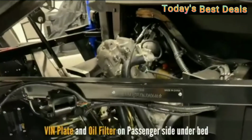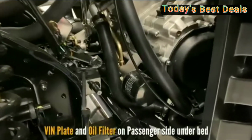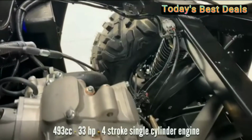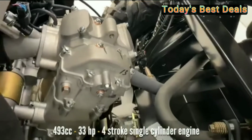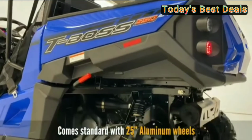cc, horsepower 33, liquid cooled, transmission final drive automatic UTV, reverse, neutral, low and high, shaft drive. Drive system on demand, 2-wheel drive / 4-wheel drive.